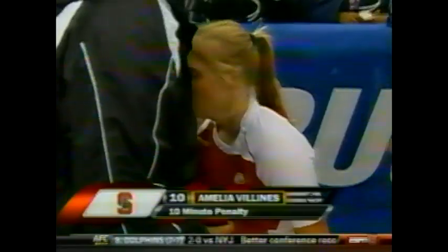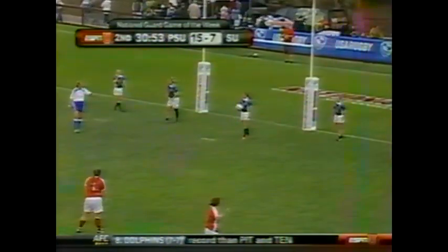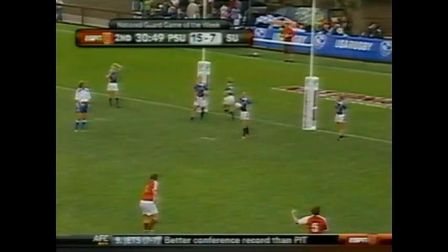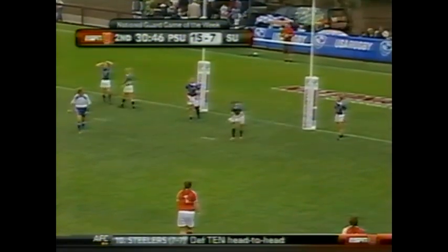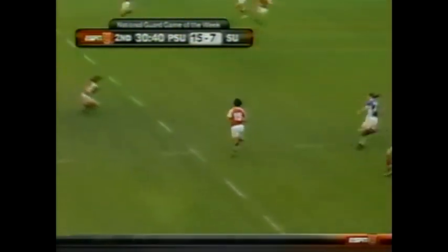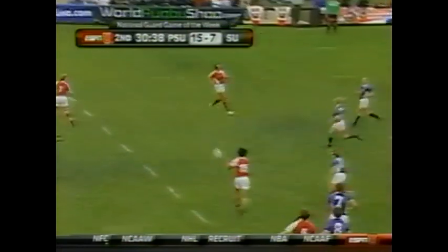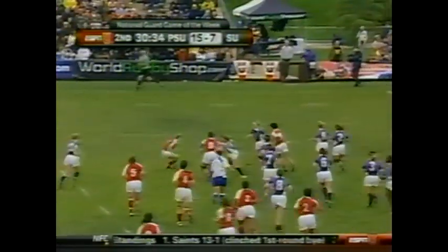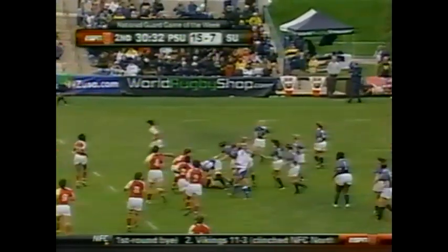15-7 national championship game. Amelia V. Lyons apparently delivered a blow at the tackle, and as a result, she comes out of the game with a yellow. And the kick to Penn State, when we left, we thought it was going to be a Cardinal opportunity. Instead, the ball on the kick taken by Jessica Watkins. And the ball knocked on by Ensayo.